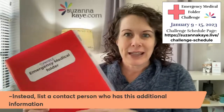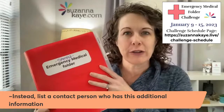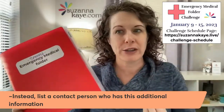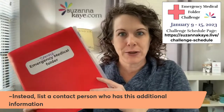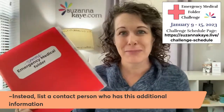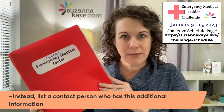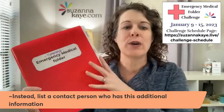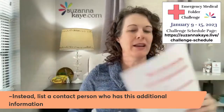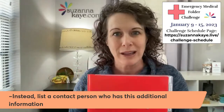So instead of listing any of the super private information, anything that you're not comfortable listing here in your emergency medical folder, list a contact person who any type of medical professional or emergency responder can contact to find out additional information. It's probably not so helpful for an ambulance, since they don't usually have time to make phone calls, but doctors and hospitals can often contact that person to get additional information if it's necessary. That way you don't have to list it in the folder. But try to keep all the stuff that we mentioned before, anything that's listed on these templates, within the folder so that medical professionals have what they need quickly to help you.